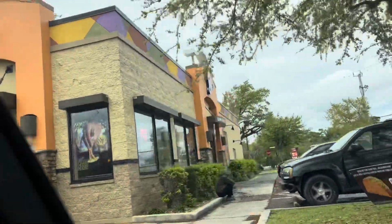So all I got is five. I am back in the car and we at Taco Bell. Test out this new Steak Nacho Fries Burrito. So hopefully my Taco Bell has it. So you guys stay tuned.